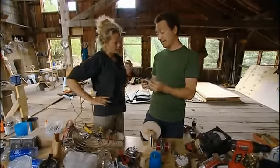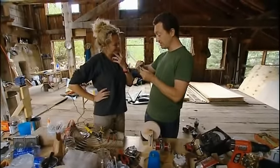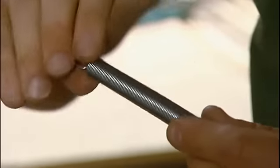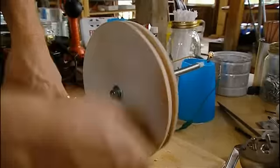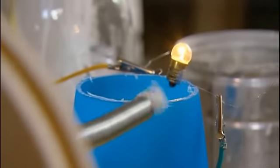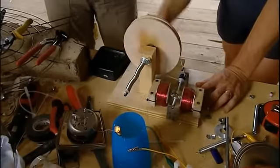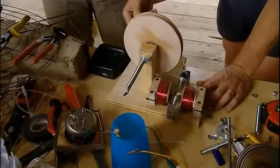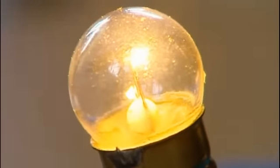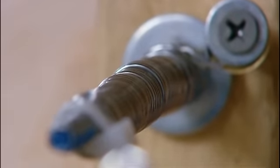Yeah, but I couldn't really see how to do that. And then I had the brainwave that rather than stretching it, you could twist it and store energy, you see. Right. So if I wind this up, you can see that it's winding the spring and it's lighting the bulb. Yeah. But if I let go, oh, wow. God, it's even brighter. So I'm only winding half the time, if you like. That is brilliant. That is brilliant. And now I've broken it.